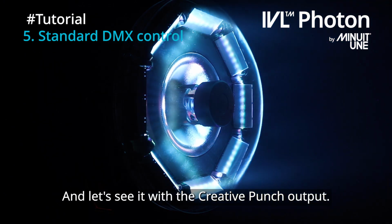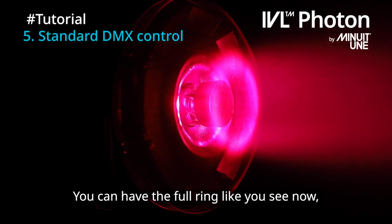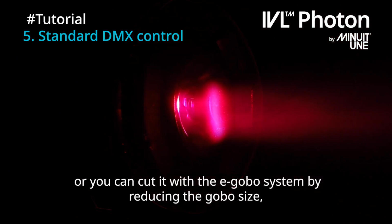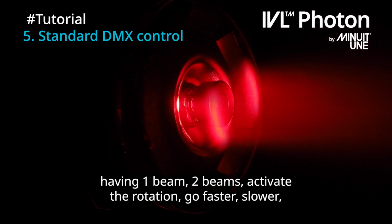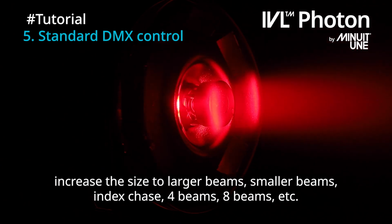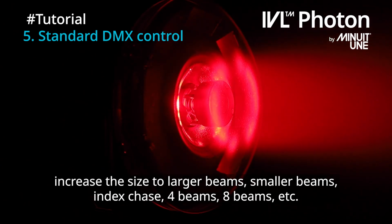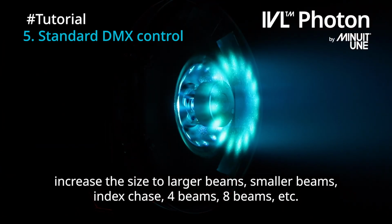And let's see it with the creative punch output. So you can have the full ring like you see now, or you can cut it with the eGobo system by reducing the gobo size, having 1 beam, 2 beams, activate the rotation, go faster, slower, increase the size to larger beams, smaller beams, index chase, 4 beams, 8 beams, etc.